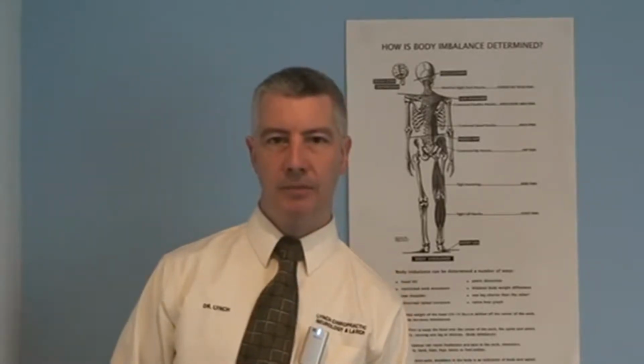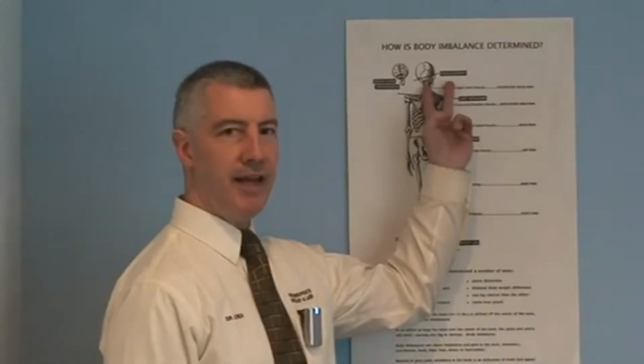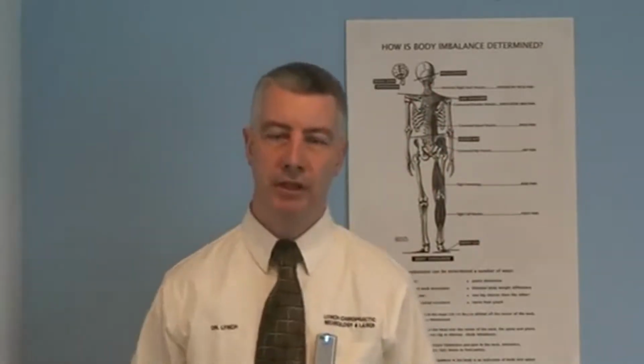When the atlas misaligns underneath the skull, there's a righting reflex in the body that's always going to keep your eyes level with the horizon. So if that vertebra comes up on your left side like this, it's very uncommon to see somebody walking around like this. What you're going to see is a postural distortion where the spine is going to bend or curve, and the eyes are going to become level with the horizon. So you see less of the head tilt, and more of a postural distortion that gets displayed throughout the entire rest of the body.